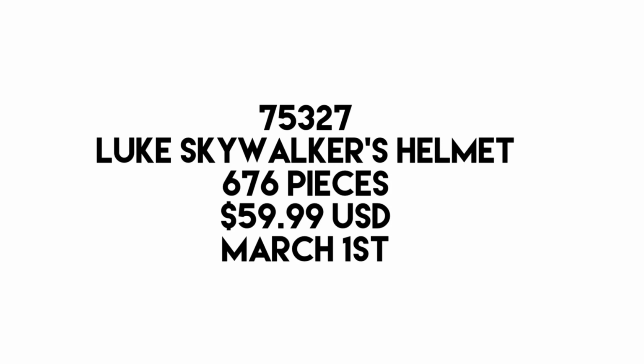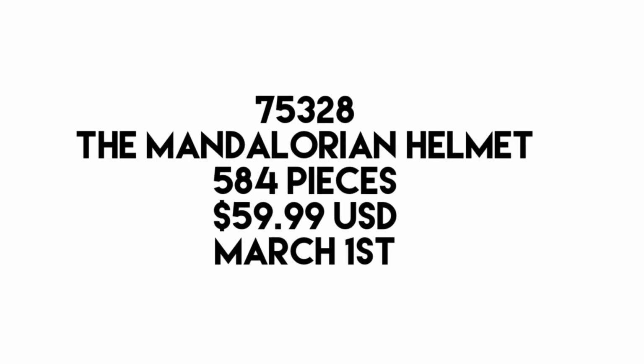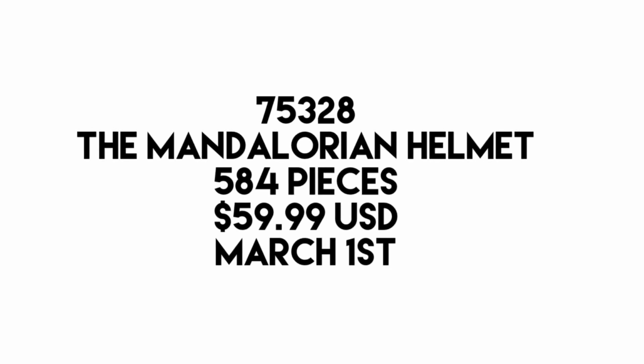The next one is a lot safer, and this is the Mandalorian helmet, set 75328, with 584 pieces, retailing for 60 USD. Again, I don't think that they can get this one wrong. They'll use pretty much the same design as the Boba Fett one, just without the visor. The only thing that I'm interested in seeing is whether they use shiny pieces or not, because they did that with the Infinity Gauntlet set, so I kind of hope that they do.